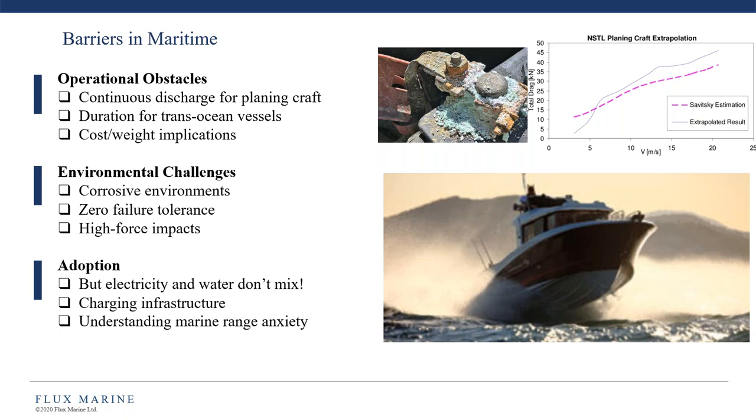And lastly, adoption is a huge barrier in maritime. Just as we see adoption as an issue in the automotive industry, we see that in the marine industry. First and foremost, one of the biggest things I get from people is, but electricity and water don't mix.